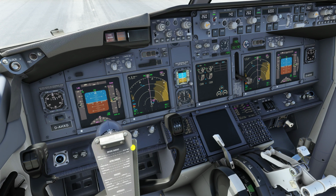When you're approaching the runway end, the runway centerline lights are going to change color. At 900 meters from the end, you will get alternating red and white lights, and they will become steady red with 300 meters remaining, so the first officer will have to call those out.